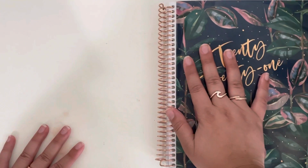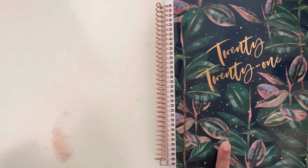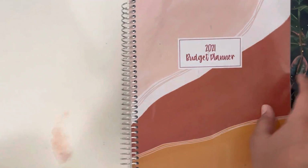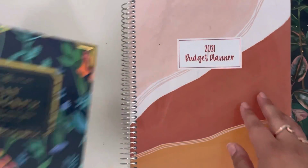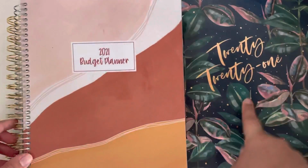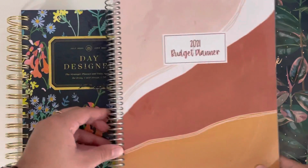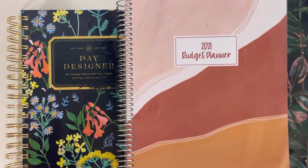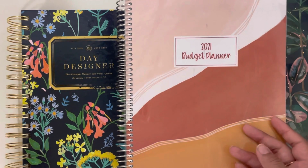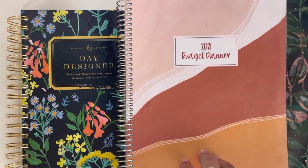So if you guys don't know what memory planning is, basically it's like a scrapbook but in a planner, and that's what this one is. But that is all of my planners. I know this video wasn't too long, and I hope I answered everything you might have questions about. I don't think I mentioned this, but this is a Recollections vertical planner, which you can find at Michael's. And again, I will have everything linked as best as I can. It might just be the most similar option, but not the exact cover per se, because I don't think some of them are available.